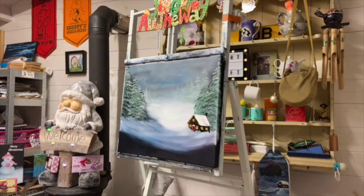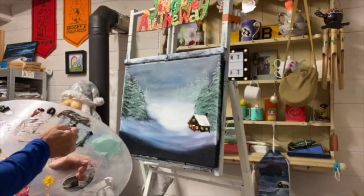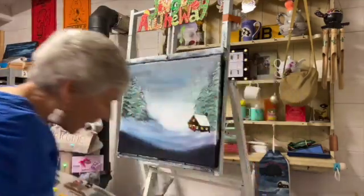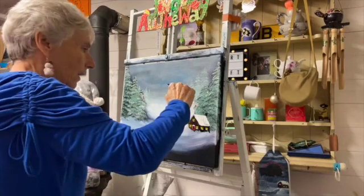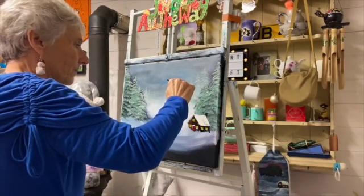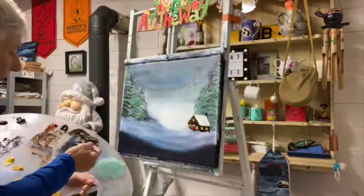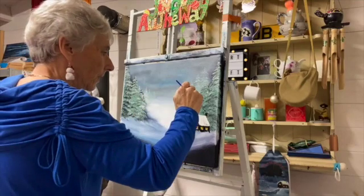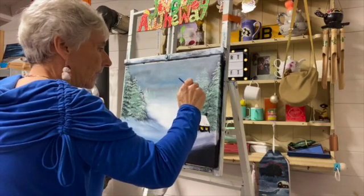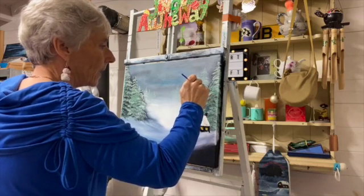Are we going to have a little bit of snow on it? Or a little bit of smoke? We can do that. I saw somebody do this the other day, and they actually used acrylics, which is fine, but oils obviously stay wet a lot longer. So what I'll do is I'll put a little bit in so you can see how I do it, and then later on, when the oils are actually dry, I will go over and put some highlights on.